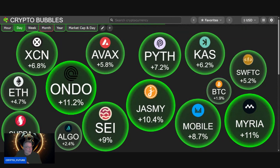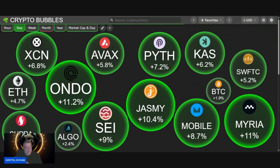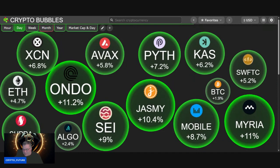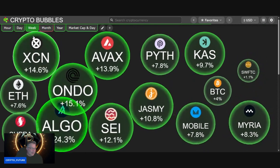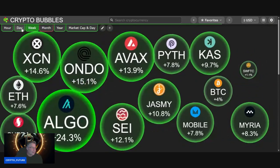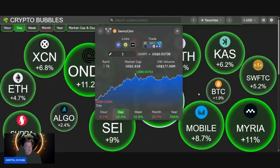Look at the market continuing to climb to the upside, guys. It's beautiful. Hopefully, not a trap, but it's beautiful so far, right? On the daily, the weekly looks even better. Continuing to work our way up, guys. Let's have a look over at JASMY.